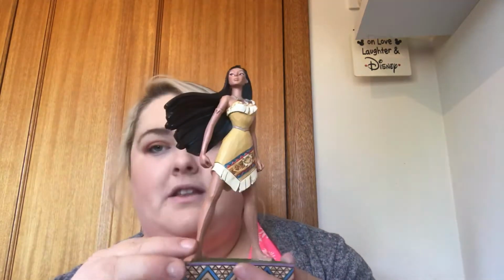Then Jim Shore, was that his name? Yes. Released some newer ones out. And I've already got the Pocahontas where she's on her knees, but he released a new Pocahontas one. Now I wasn't planning on getting, obviously, characters I've already got, but I really do love Pocahontas, so I couldn't help myself but get this one here.